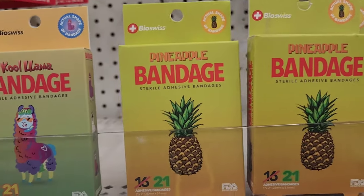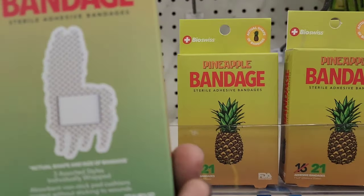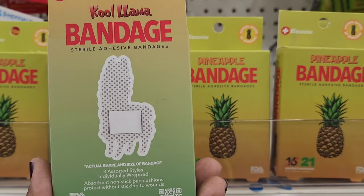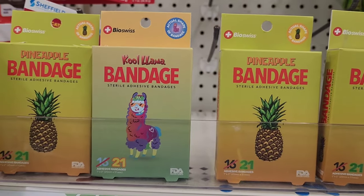They also have here the llama, cool llama as well. And this is the shape of the bandage. That's really pretty as well. So they got that here as well. So these are really nice as well.